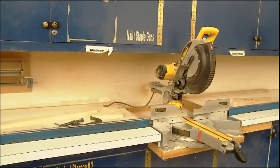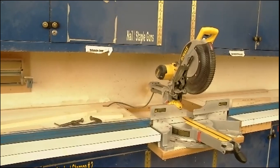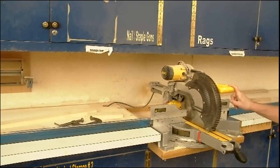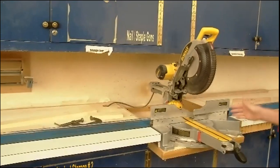So the actual name of this machine is a sliding compound miter saw. A lot of people call this a chop saw. This is not a chop saw. A chop saw, all it does is cut straight down and make a 90 degree cut. You'll see those in metal shops, things like that. That's a chopping motion. The name for this machine, sliding compound miter saw, comes from this.